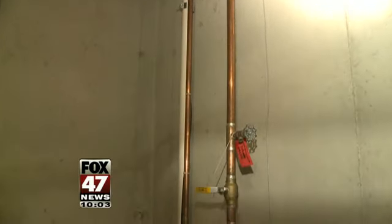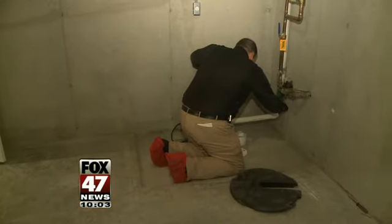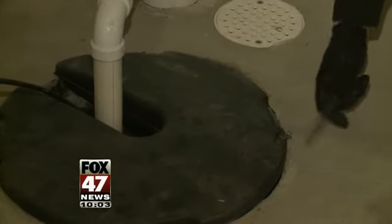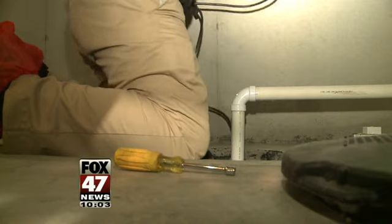Because if the pump doesn't work, then the water is going to come up in the basement and now you have water damage. The trick might be finding it first, but there are some easy steps to make sure it's working. But if the water level is up to the floor, chances are the pump isn't working. In order to test the pump, take a bucket of water or a garden hose, dump it down into the crock until the pump turns on.